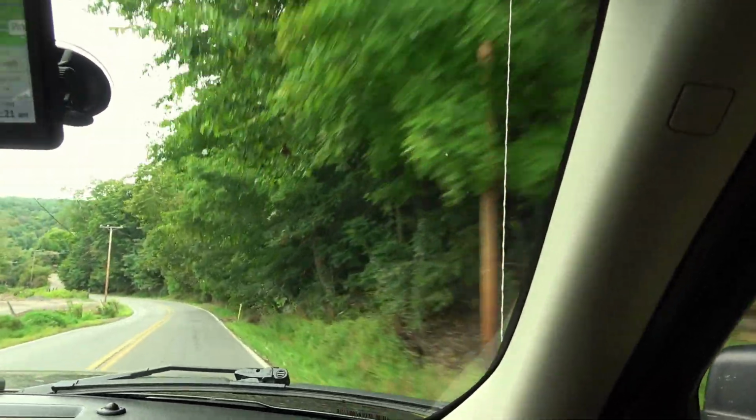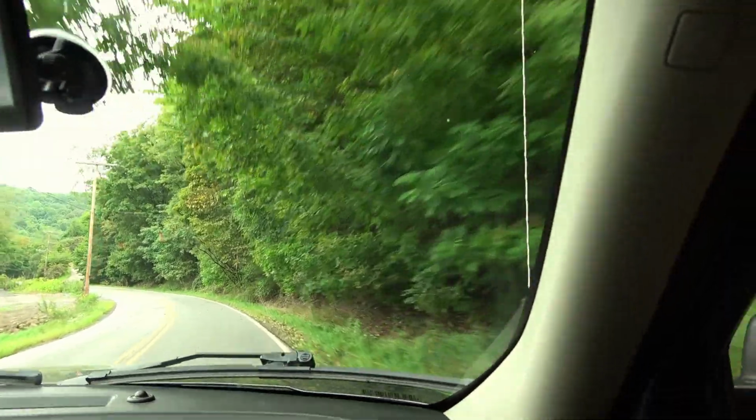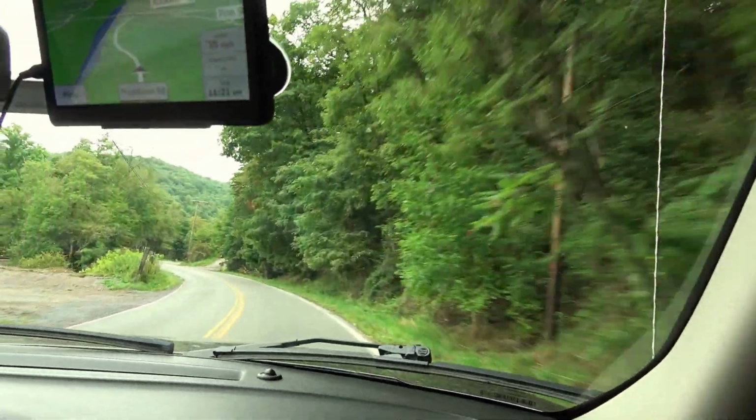Yeah, there's more of the town coming up too yet. But only 4 people lost their lives.